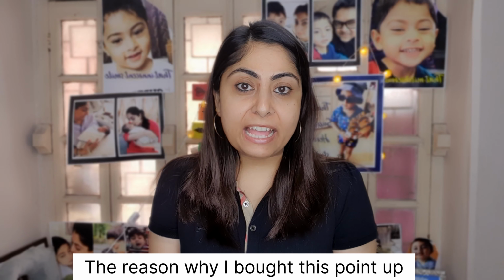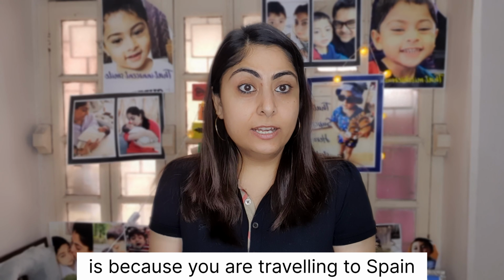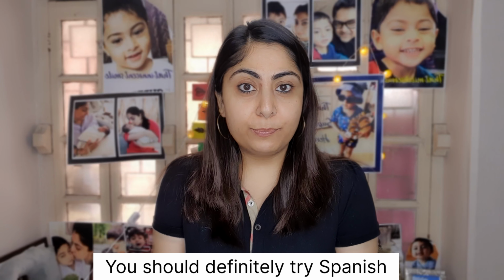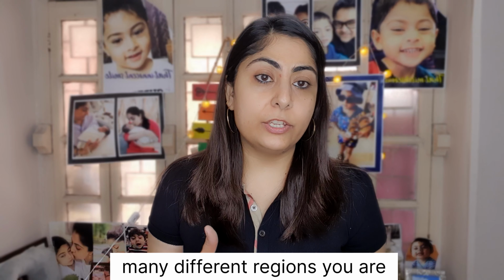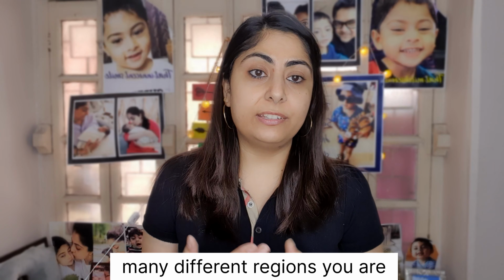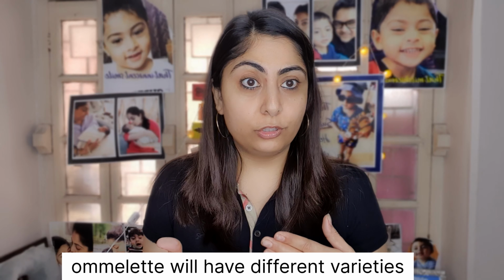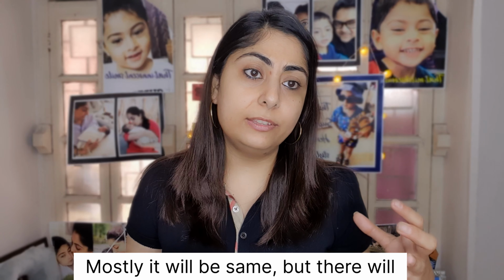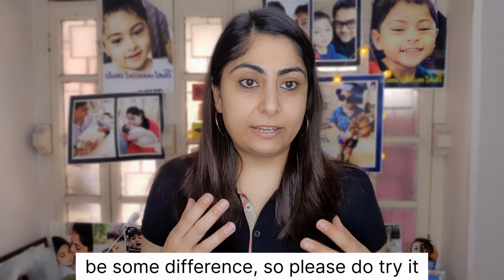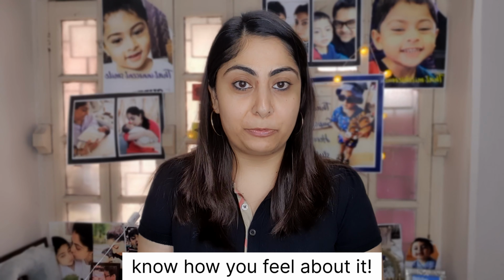Now, the reason why I brought this point up is because if you are traveling to Spain, you should definitely try the Spanish omelette, and depending on how many different regions of Spain you are traveling to, you will see that the Spanish omelette will have different varieties. It will mostly be the same, but there will be some difference. So please do try the Spanish omelette, which is tortilla española, and do let me know how you feel about it.